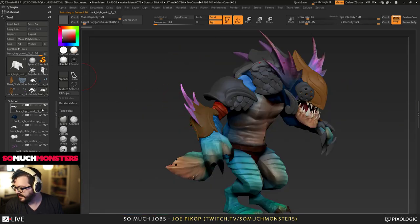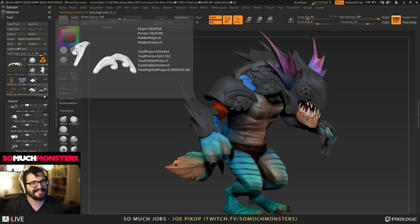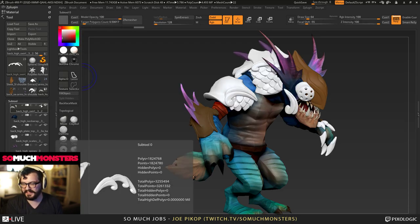So if I turn off all my poly paint. Did you guys know? I didn't know this until the other day. Here's a pro tip. If you want to turn off all your poly paint without using Subtool Master or anything like that, shift clicking on the paintbrush will turn it off on every subtool. Shift click just like you do with visibility.